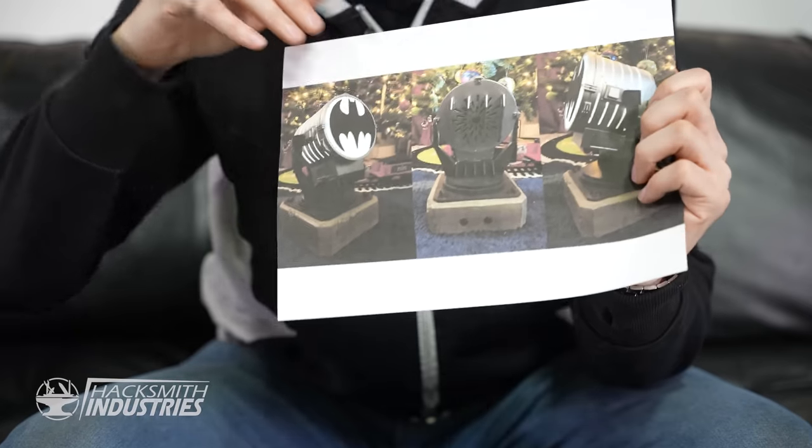Chris, what is Akshat doing? No, he's taking the Batman logo and moving it closer to the plastic panel to make it more in focus for the big lens.